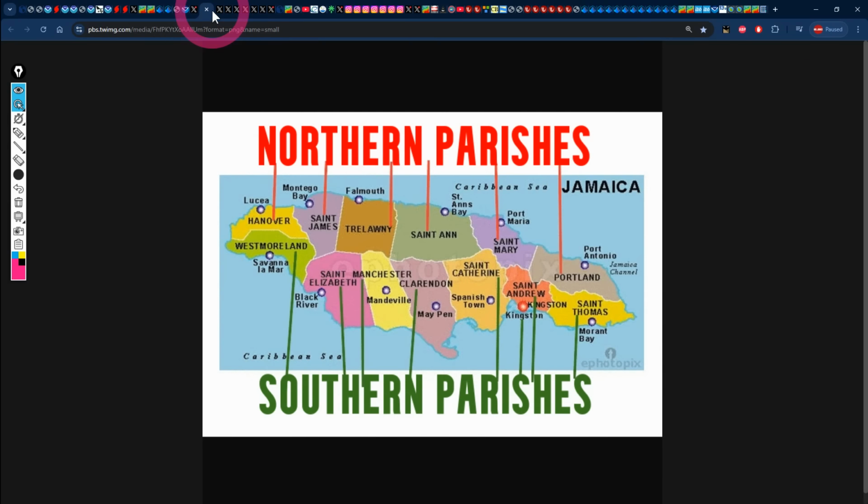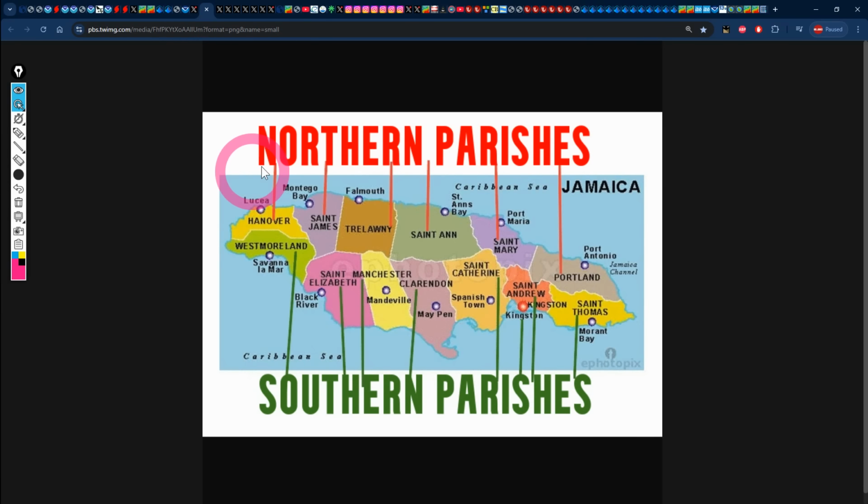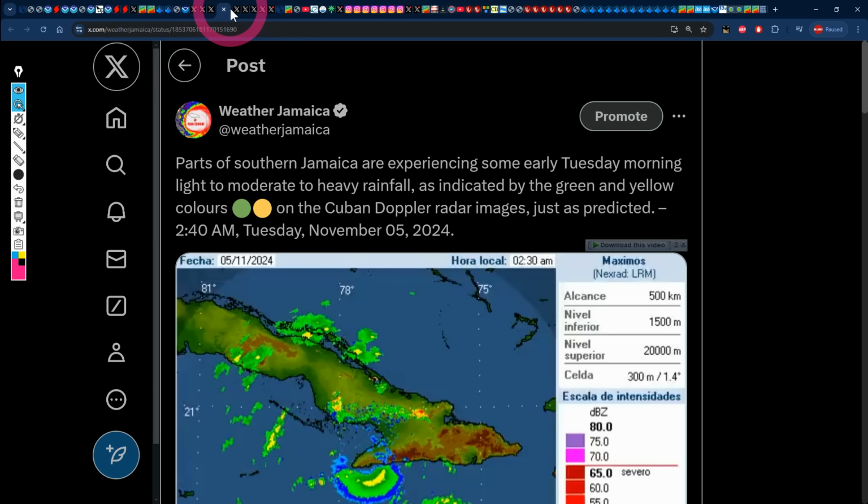And by the way, we've already explained eastern, central, and western parishes. We know eastern parishes, by the way, we're talking about those parishes in the county of Surrey. So Portland, St. Thomas, Kingston, St. Andrew. We know northern parishes, we're talking about those parishes on top, like Hanover, St. James, Trelawney, St. Anne, St. Mary, Portland. Southern parishes, you know, we're talking about Westmoreland, St. Elizabeth, Manchester, Clarendon, St. Catherine, Kingston, St. Andrew, and St. Thomas. And what ended up happening?